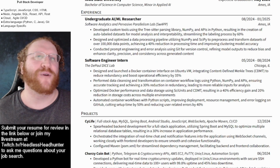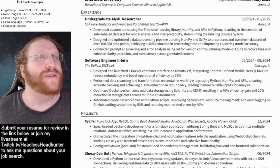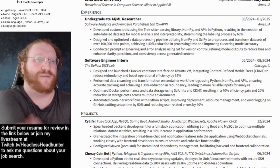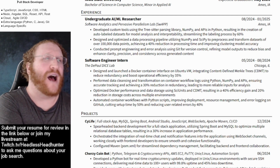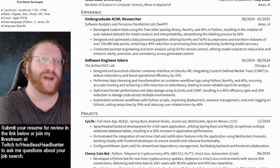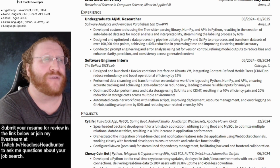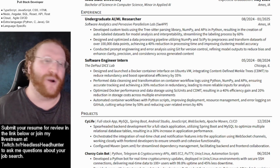This is a resume review of another full stack developer. So they have actually had a pretty good ratio. They've sent me their resume before, and they've made some changes. And from my understanding, they now have a 1-to-50 ratio, which is really good, especially because they're applying for interns. And they've gotten 200 applications overall, and they had 7 interviews and 2 internship offers. So they want to know what else they can improve.